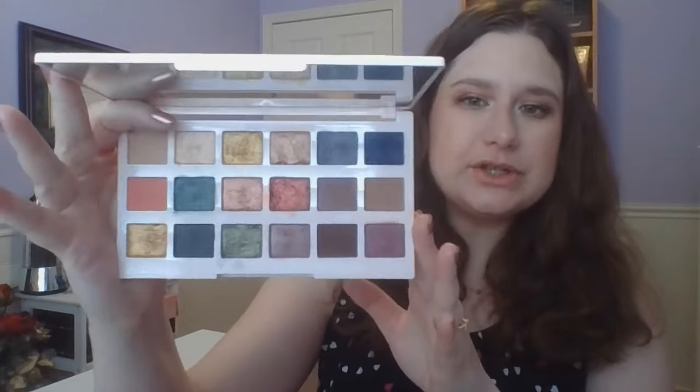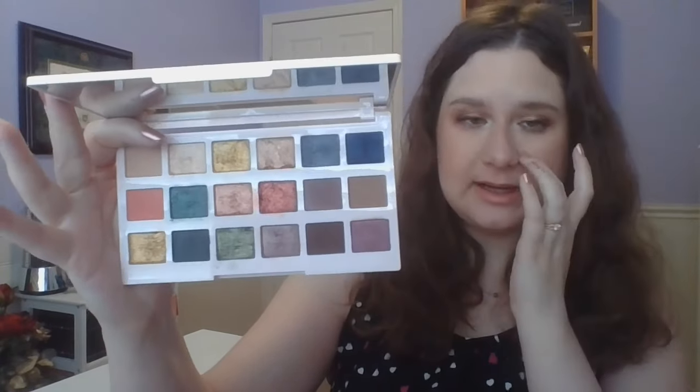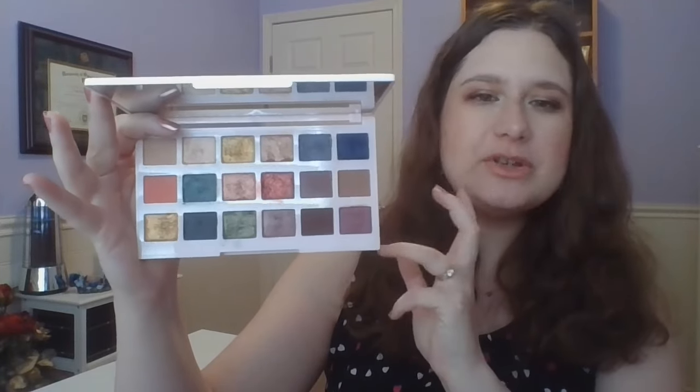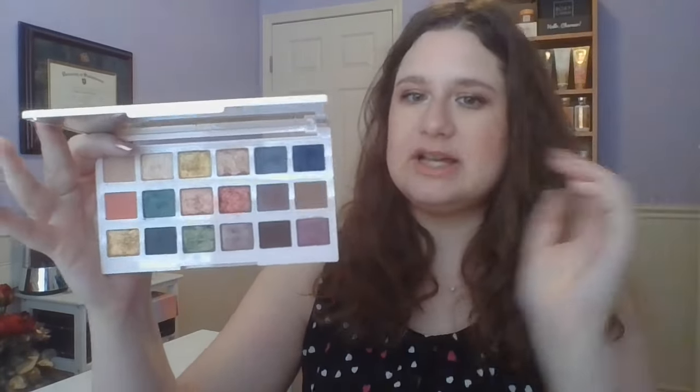That is the Ciate London, the Editor Palette, New England. We have 18 eyeshadows in here. The palette is gorgeous. I had reached for it once or twice before rolling into the project, but now you can see much more love on this palette. There are a couple shades I still haven't used, but that's okay.